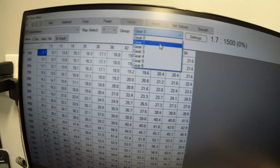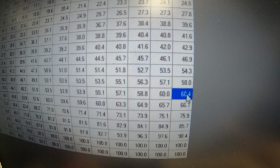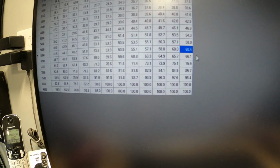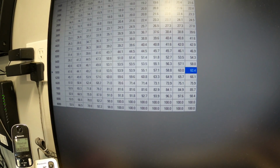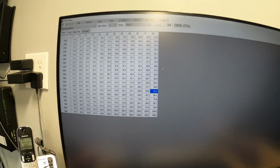It's pretty much restricted in every gear the same, but you see the throttle plates do not go 100% until 8,000 RPMs. At 6,200 RPMs, we're at 66%. At 5,800 RPMs, we're at 60%. So this thing is cutting the power back a ton in the ECU. And you can see it's like that in every gear. Whenever we go to the different gears, every single one of them is the same way.